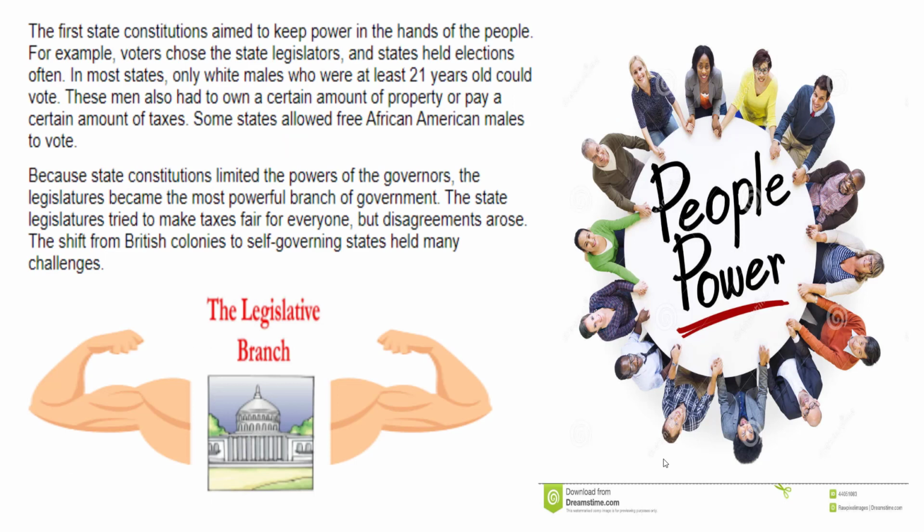The first state constitutions aimed to keep power in the hands of the people. For example, voters chose the state legislators, and states held elections often. In most states, only white males who were at least 21 years old could vote. These men also had to own a certain amount of property or pay a certain amount of taxes. Some states allowed free African American males to vote. Because state constitutions limited the powers of the governors, the legislatures became the most powerful branch of government. The state legislatures tried to make taxes fair for everyone, but disagreements arose. The shift from British colonies to self-governing states held many challenges.